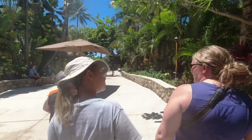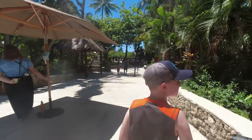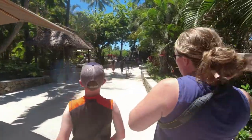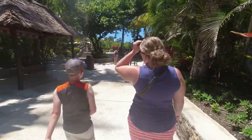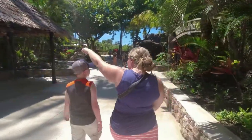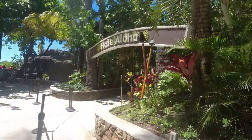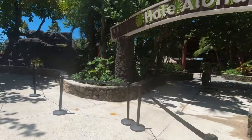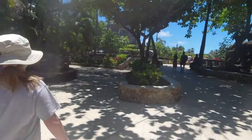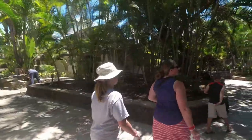So this is considered the islands. So I guess this is where we get to check out things from the different islands. This is like the big experience for people who visit Hawaii. Hale aloha. Hard to speak that sometimes, especially me coming from South Carolina.